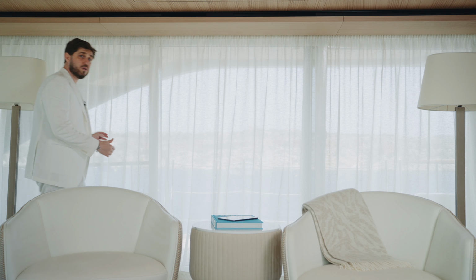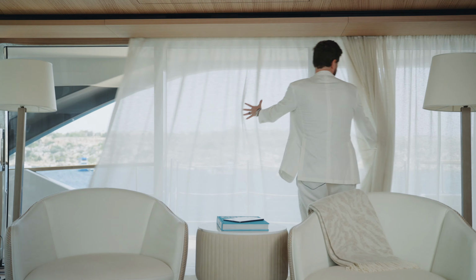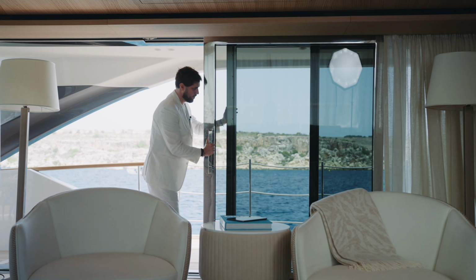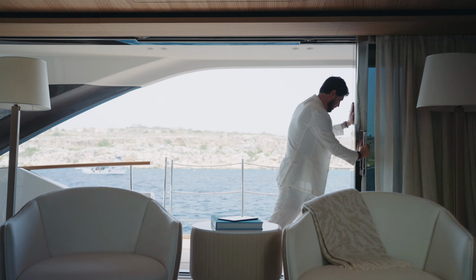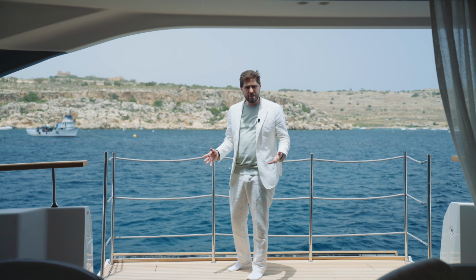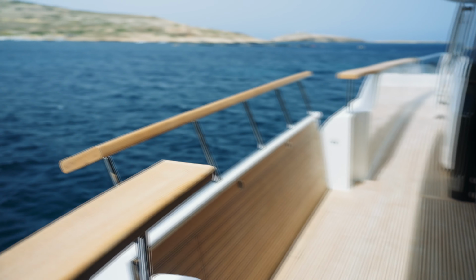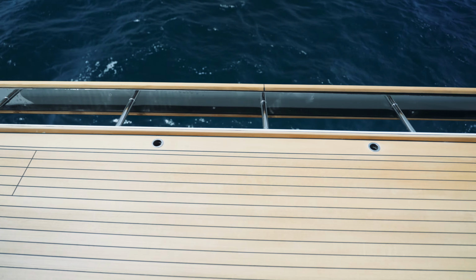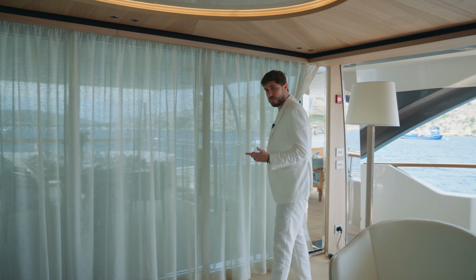Let me show you what I mean when I say this space can really transform. So this whole wall of windows just opened up onto this incredible balcony, which, believe it or not, drops down from the side of the boat. It's amazing. It's amazing what they do. And that's not all. Now you can continue with the transformation.